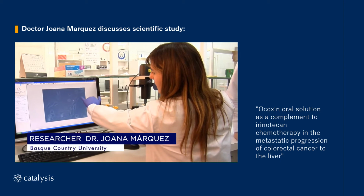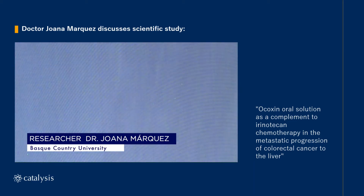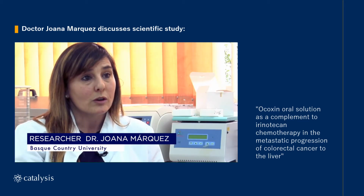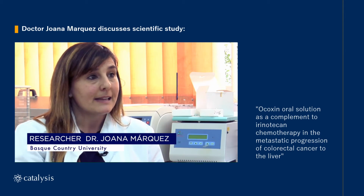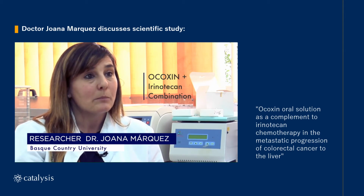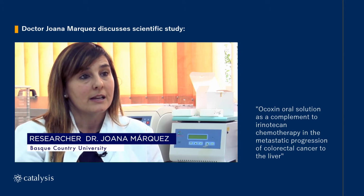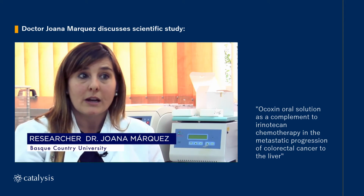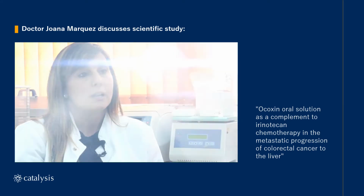There are several scales that measure the damage suffered by the animal, and according to that scale, animals with the inoculated tumor that were treated with Ocoxin oral solution, OOS, as well as irinotecan, were much better than those that had been only treated with irinotecan. That is to say, it was improving their state of health.